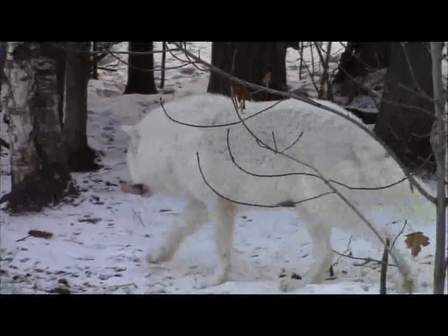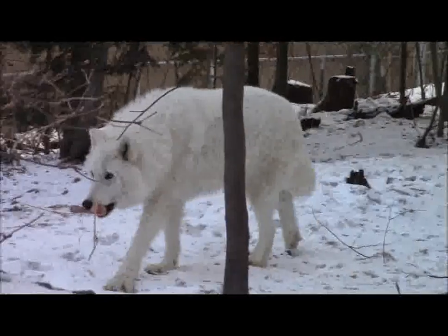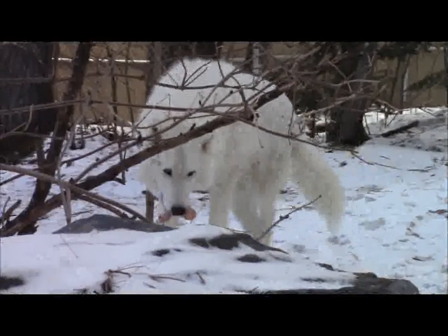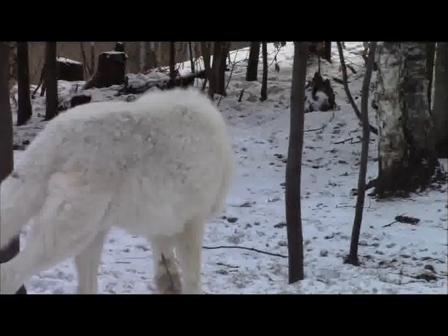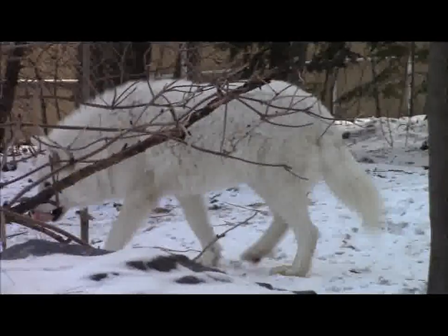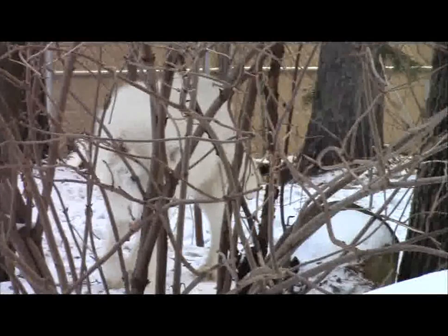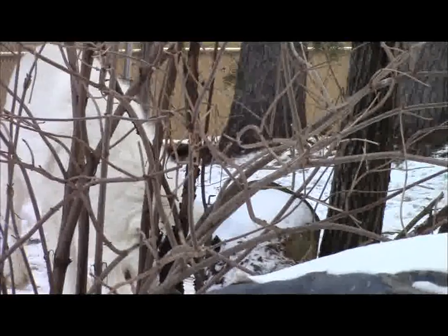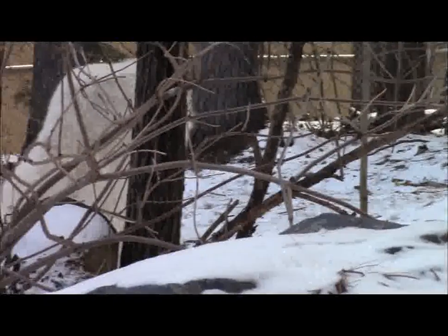But that's also, like I said, a kind of a good sign. That's another behavior that's returned since the loss of Malik. Prior to that, he wasn't defending food very much from the ravens, and he was not as interested in feeding. And now, like I said, he's feeding every day, and he's caching and certainly scent rolling and doing some of those things that are really good interactions. And we're certainly happy to report that.